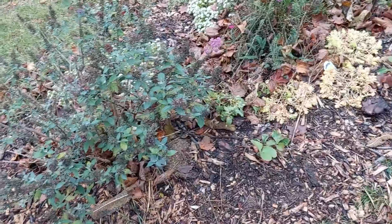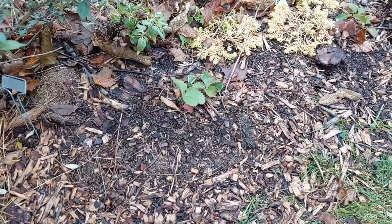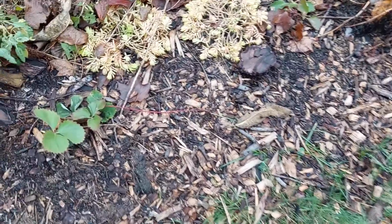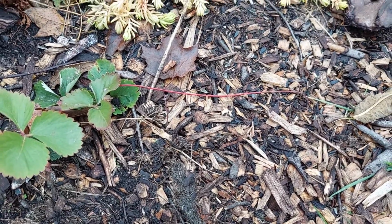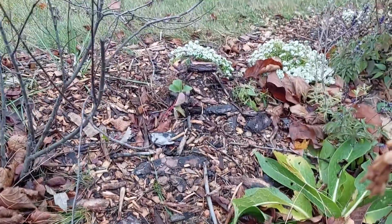Okay, the same bed. Can I just walk around and check on the strawberries? And I see strawberries growing and actually sending out vines already. Look at that. Look at that. I just planted these not that long ago. It feels like not that long ago. Maybe it was a month ago. There's some strawberries there. There's some back there.